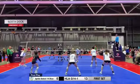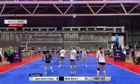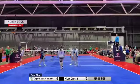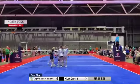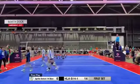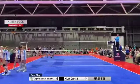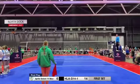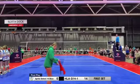HLA with the serve. This one's going to be a shorter serve. Maya with the pass to Kaylin. Kaylin out to Cameron. Cameron tries to go down the line, but it goes a little short into the net. And Ignite's going to take another timeout as HLA has blossomed the lead to 8 in this first set.